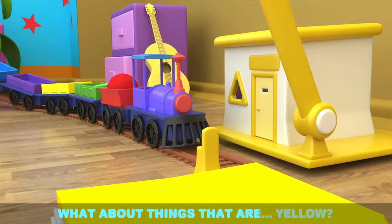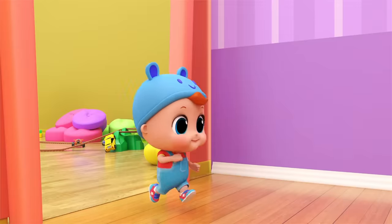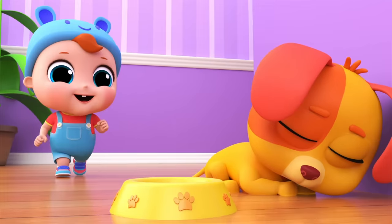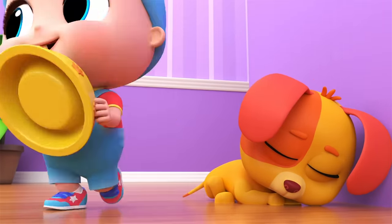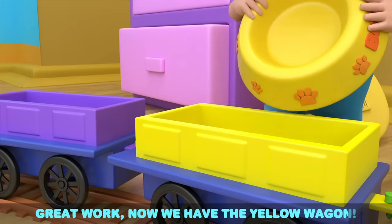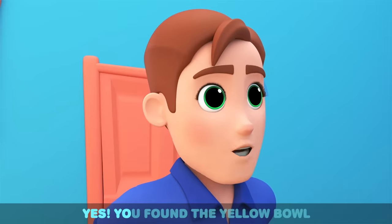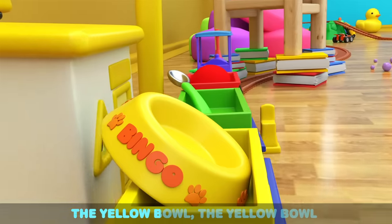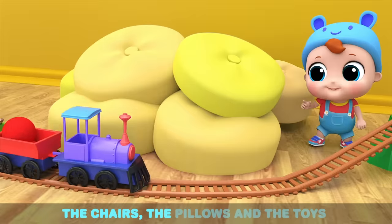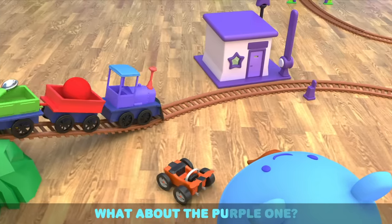What about things that are yellow? Great work! Now we have the yellow wagon. Yes, you found the yellow bowl. The chairs, the pillows, and the toys, we found the color yellow. What about the purple one?